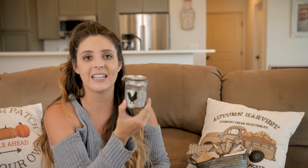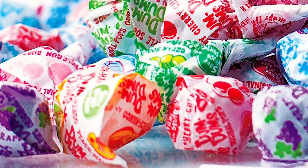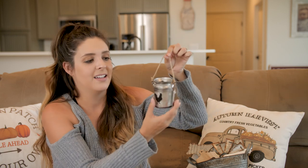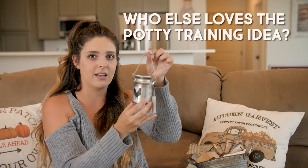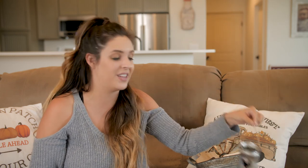So how darling. It would also be great, how cute is this, with little dum-dums in it. So if you're potty training your toddler, how cute is that? You just bring this out. I'm so doing that, you guys. I have a cow one. They also have cow ones and they've got a pig one. How darling is that? Great idea. Great idea, me. So I absolutely love this. Such a great piece of decor. $2.50, you guys. Great deal, right?